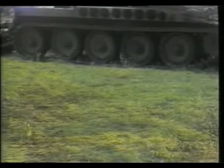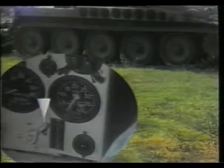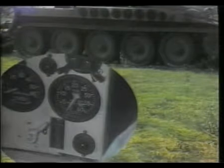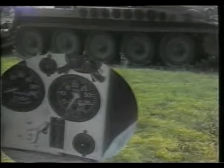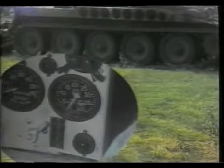The suspension system can be locked by the driver when the weapon is in the firing position. When locked, the wheels cannot move up and down. Thus, the shock of firing is transmitted directly to the ground. This hydraulically locked suspension system makes the entire vehicle an extremely stable firing platform.